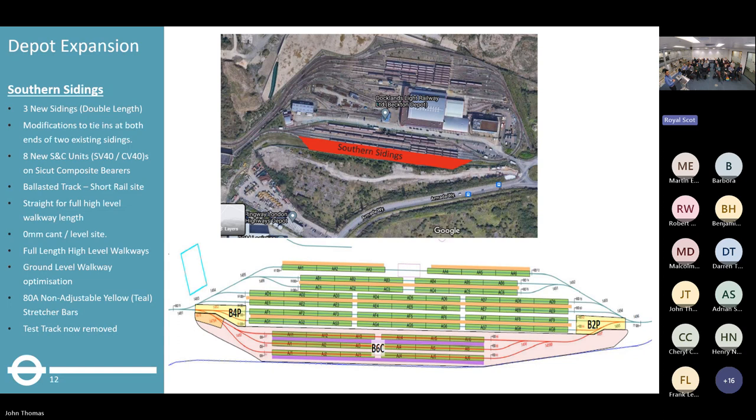As you can see, there is no test track in the southern siding, which has been removed because the northern test track Zoe was talking about will be built first. That's why they have changed the design to use that northern test track, because the test track on the southern side was only holding two trains, and therefore there was no use of that. So that's why they changed the test track.